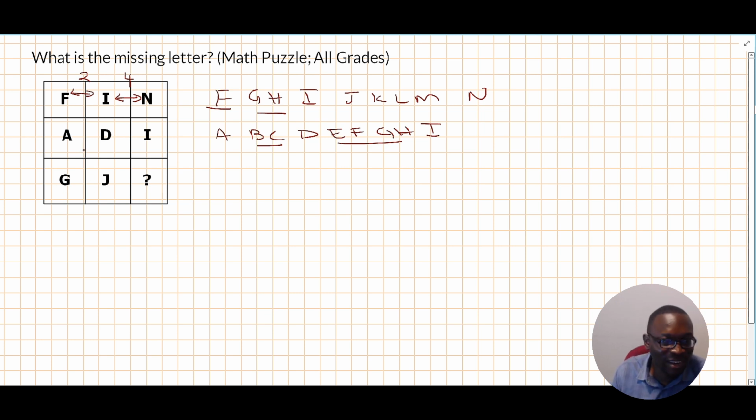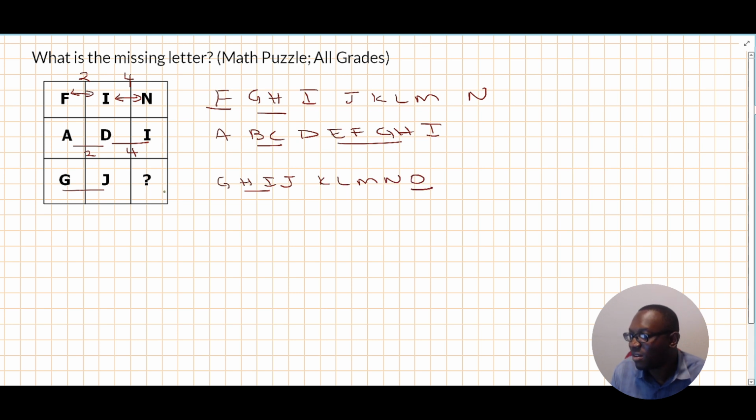So you can see the trend. Between the first 2, I skip 2 letters. Between the next 2, I skip 4 letters. Let's look at the next one. G, H, I, J, skipping 2. K, L, M, N, O. So I skip 4. So this is going to be O. Very interesting. All right, so that's the puzzle there. That's really all we're doing with this puzzle.